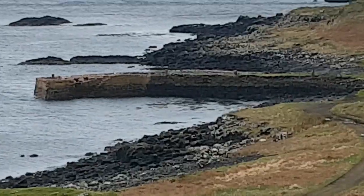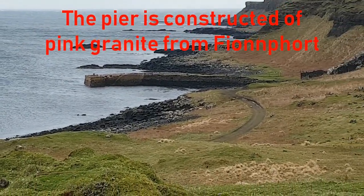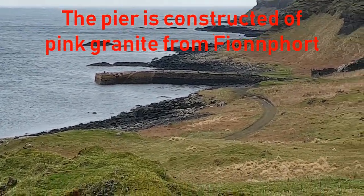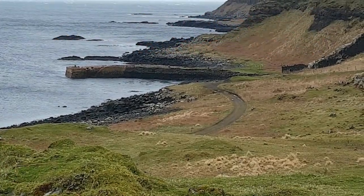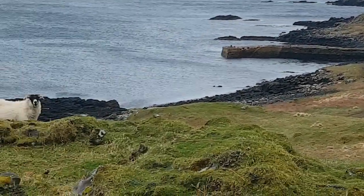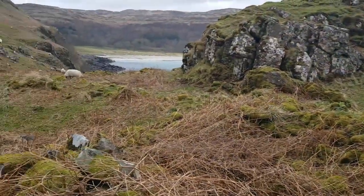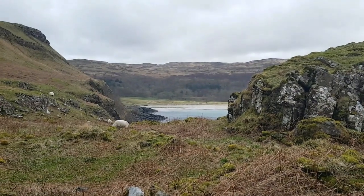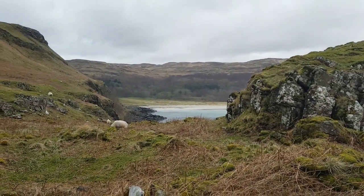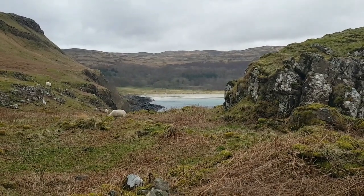There is a harbour, as you can see. It is quite run down. Izzy likes to climb on things, so I don't think we'll go there. But it is quite sad. And yes, it's exposed, but I just think if that was the view from your window of the morning, I wouldn't have wanted to leave here either.